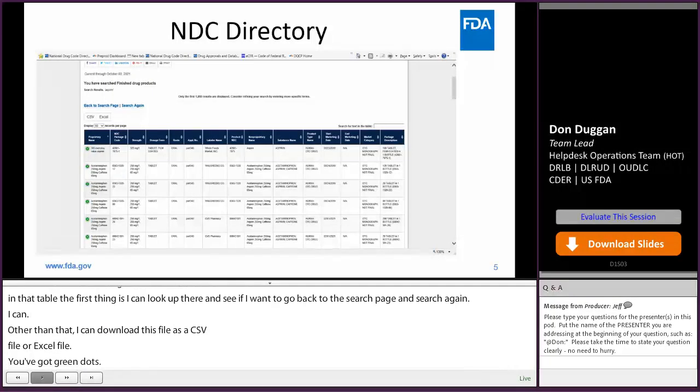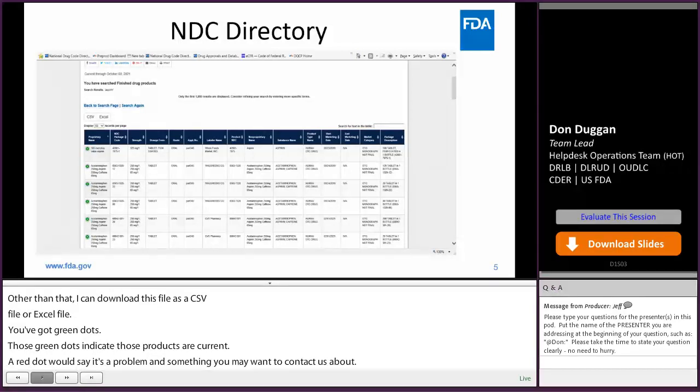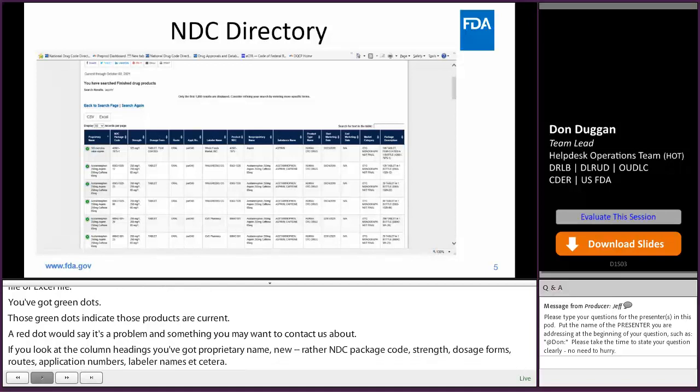If you look at the column headings, you've got proprietary name, NDC package code, strength, dosage forms, routes, application numbers, labeler names, etc. It goes along all the way over to package description. And like I said, you can download this as an Excel file or a CSV file.